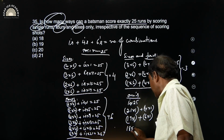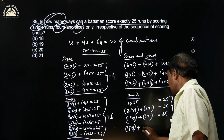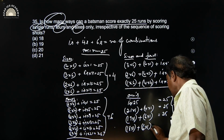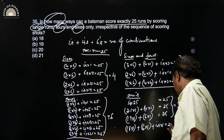18 ones. 18 into 1. 18 into 1. 18 runs. Plus 1 6. 6 into 1. Plus ones into 1. So this is another combination to 25.